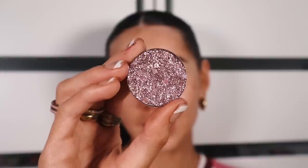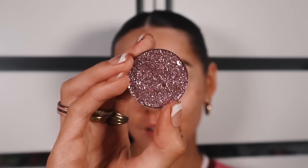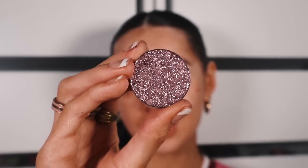For the lid, I'm going to take this glitter here. This is from With Love Cosmetics. Can you see there's like chunkier bits in it? Fine glitter mixed with slightly chunkier bits. I think this is pink crushed diamonds or something. I'll pop it below. Pick some up on my finger.